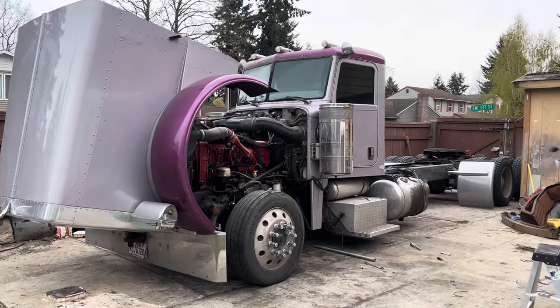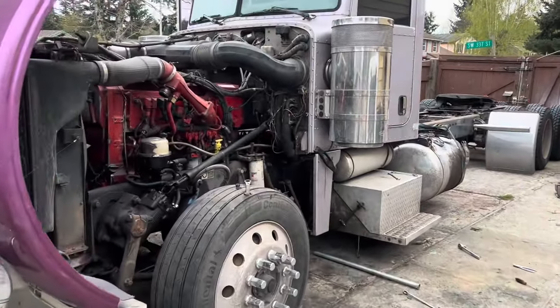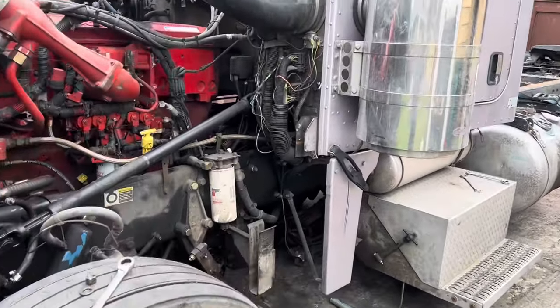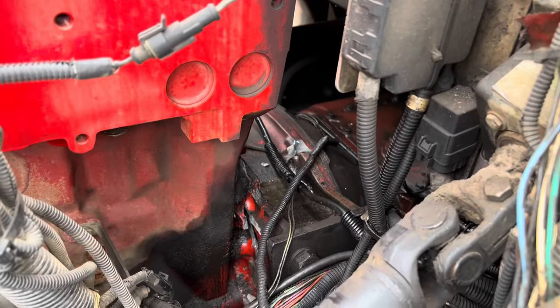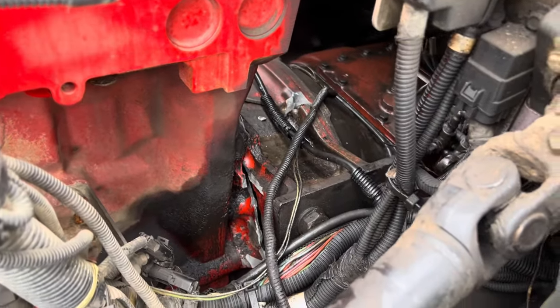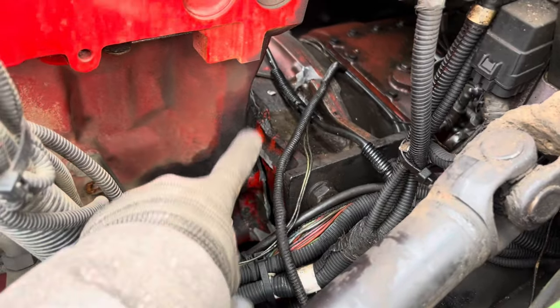Well guys, the first day we're working on this truck, we're gonna get some work done. Our goal for today, hopefully drop this transmission and figure out if there's any more damage other than this bell housing right here, this flywheel housing. The engine mounts look fine. The engine looks fine. Looks like it's just the flywheel housing that's cracked.